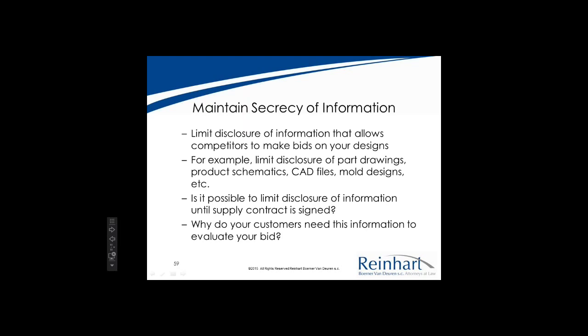And the thing that I run into all the time is, really consider why your customer or supplier needs this information to evaluate the business relationship. In most cases, they don't need your part drawing. They don't need to know every bit of information that you need to manufacture the part.